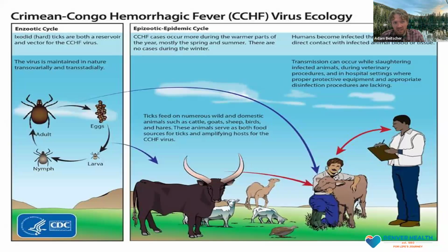There's this enzootic cycle, and then the epidemic or the epizootic methods of transmission. So this ixodid tick is, as I mentioned, the reservoir and the vector for the virus. So the tick gets infected. And again, not all ticks are infected with this, but they can become infected. And then the ticks feed on all of the different livestock or different animals found in nature. And then our exposure to these animals is how we end up with the tick getting on us, very similarly to Lyme disease, which is a pretty common issue here in the United States for people, something that they're familiar with, I think, but it's a very similar pathology.